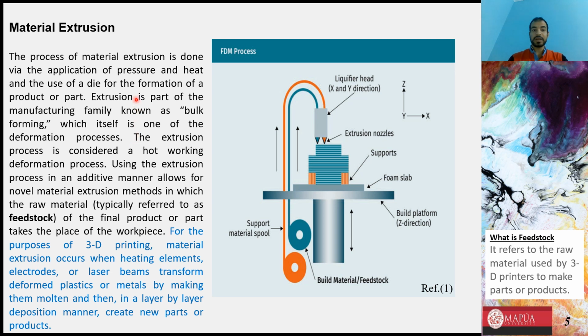First part is material extrusion. The process of material extrusion is done via the application of pressure and heat and the use of a die for the formation of a product or part. Extrusion is part of the manufacturing family known as bulk forming, which is itself one of the deformation processes. The extrusion process is considered a hot working deformation process.